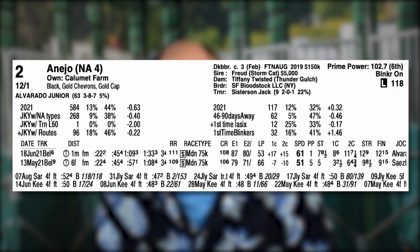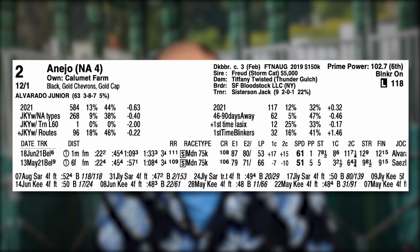Number two, Anejo. A bit of a long shot here. They add Lasix. They add blinkers. They take him off the turf. They put him on dirt. A lot of changes going on here, and this horse needs a lot of changes because his first two races are horrible. But he's an expensive horse, $150,000 is what somebody paid for him. He's got a good trainer, Junior Alvarado takes the mount. He showed a little bit of early speed in his debut, which was a six furlong turf sprint. It's another horse that looks like they've been preparing for a stretch out. So those are our two picks here in the fifth race at Saratoga.